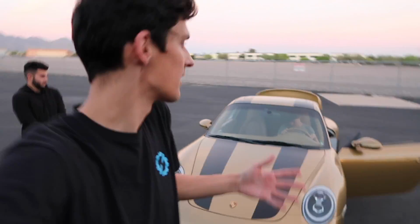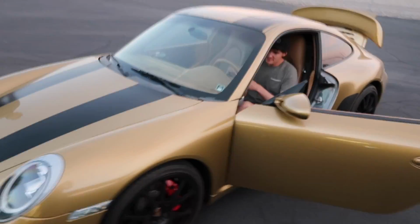So comment down below if you know these swaps, but I think those are the next two things that we'll probably do to prep it for summertime. But we still have the factory air conditioning. We have the power steering retrofit, so it's a very drivable car. So I'm really looking forward to it. Speaking of driving, we need to hit the road.